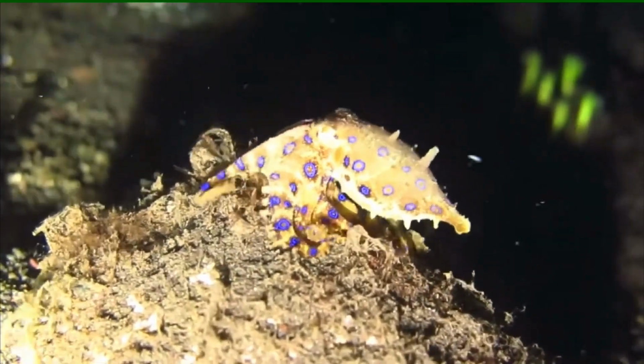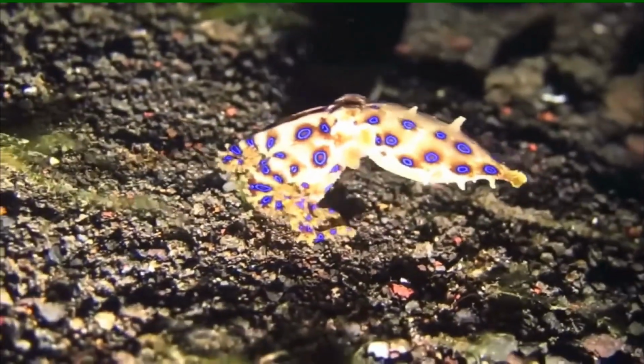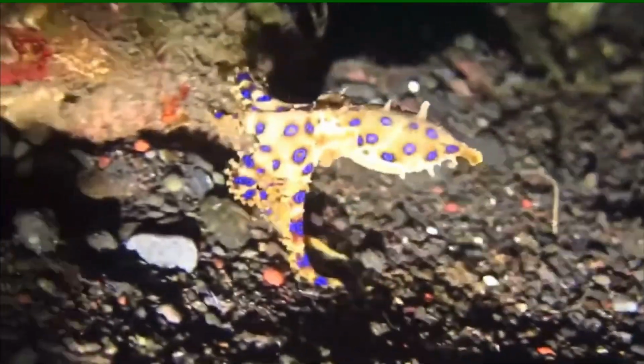Unlike many other octopuses out there, adult blue-ringed octopuses can't release ink to escape predators. Instead, their defense relies heavily on that unmistakable warning display. When threatened, they activate their bright rings within a third of a second, an astonishingly rapid signal. How do they do this so quickly?